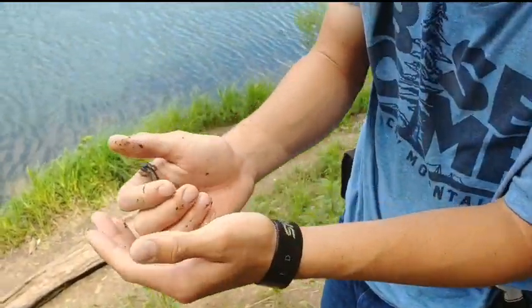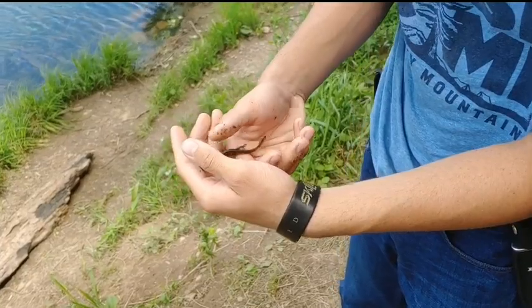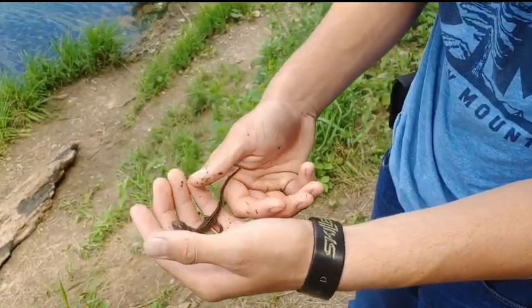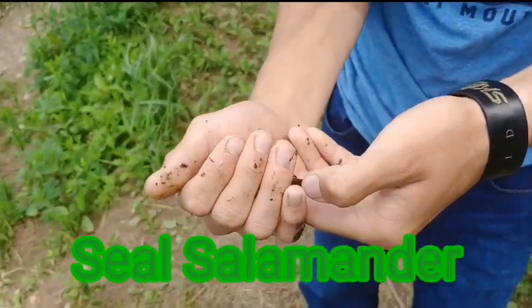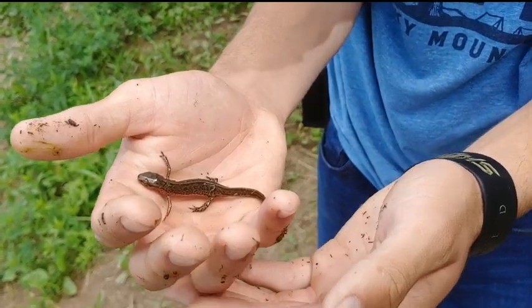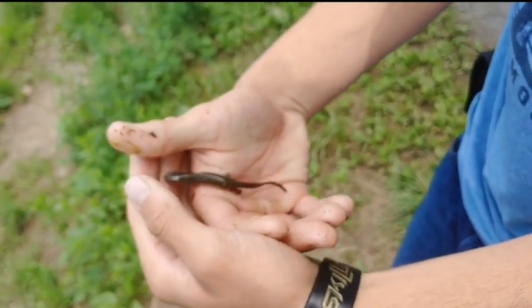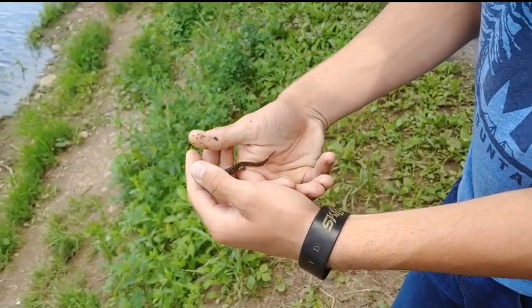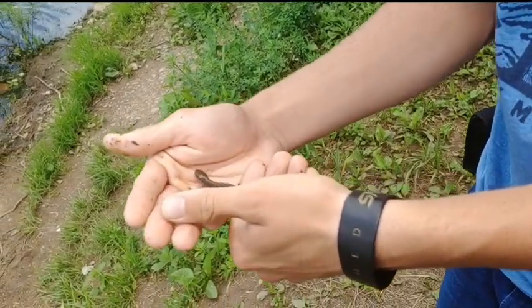I have another species of salamander here. Now, we caught this one in the Elkhorn Lake. Really excited to have another salamander in hand. But, yeah, I'm not exactly sure what type of salamander this is. One cool thing you will notice about the tail that is different from the other salamanders is that this salamander has more of a paddle-shaped tail, and that is perfect for swimming around in the lake itself.